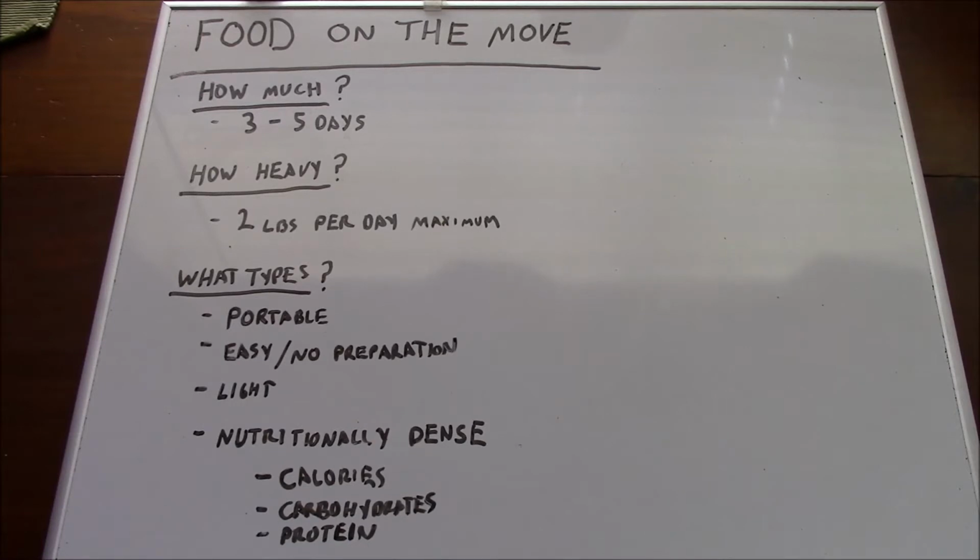How heavy? 2 pounds per day maximum for a 24-hour menu is an excellent goal, in my opinion. If you can keep it under 2 pounds per day, you've done well in your meal selections.